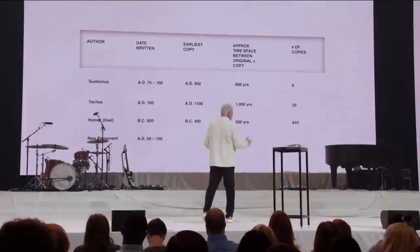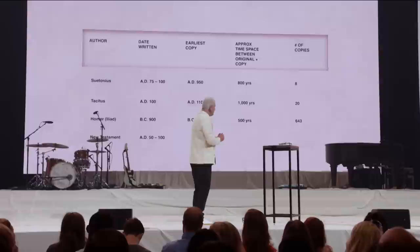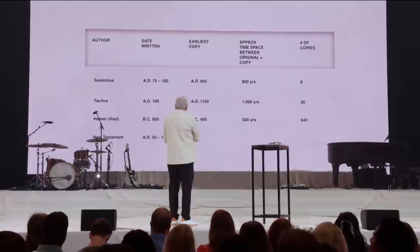We're going to begin with Suetonius. I know everybody was hoping when you came to church on Easter that we were going to do some literary history, so try to contain your enthusiasm as we walk through this, but I think it'll be inspiring if you haven't seen it before. And you could pick 100 examples. I just chose a few.